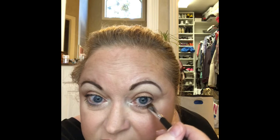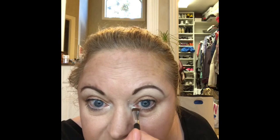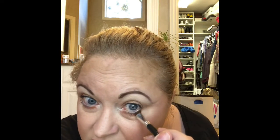I don't think I have any color on my brush, but I'm going to take the darker nude color and place it underneath, up to about here where I have that white, and then take it across here and try to blend it a little with the upper makeup, maybe. I'm not sure if that's right.